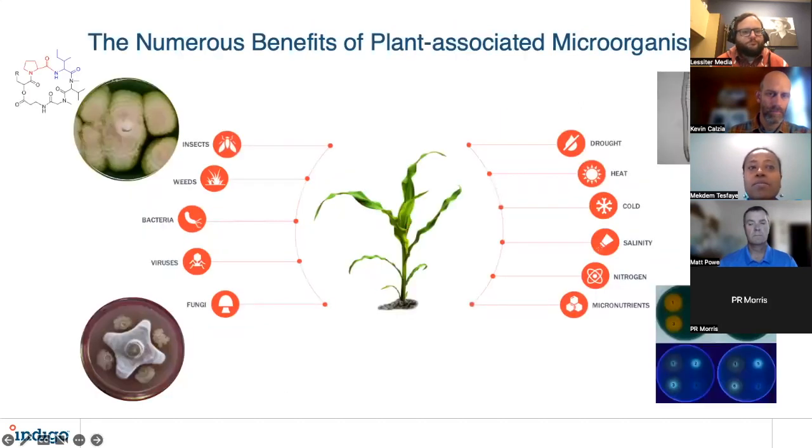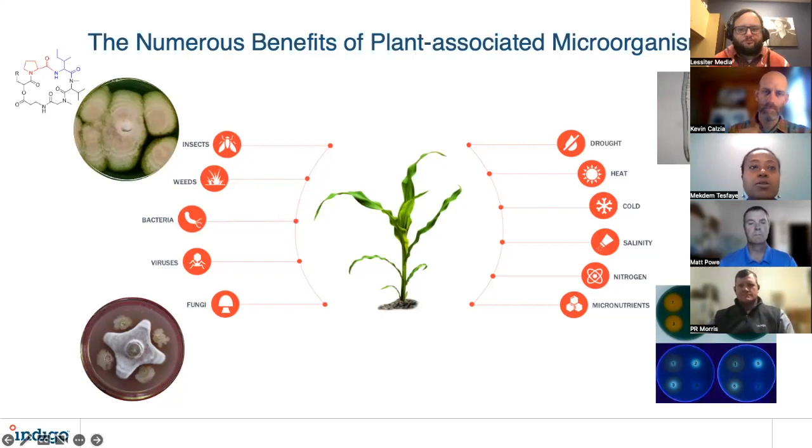So what are microbes doing in plants anyway? What we are learning from our microbial library at Indigo, and what microbial ecologists have known for a long time, is that there's probably a microorganism that has evolved a mechanism to combat or mitigate a variety of environmental stresses. That includes both biotic stresses listed here on the left-hand side, like a fungal disease or insect attack, or abiotic stresses like nutrient deficiency or drought stress, which is listed on the right-hand side. I'll give you some examples here.